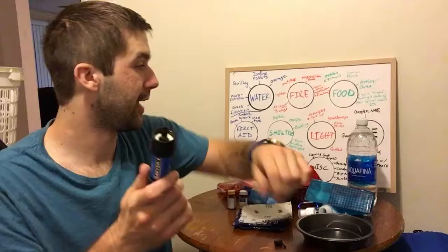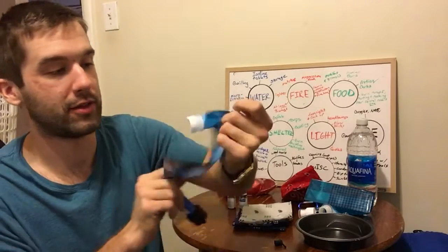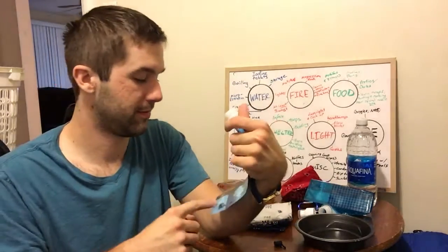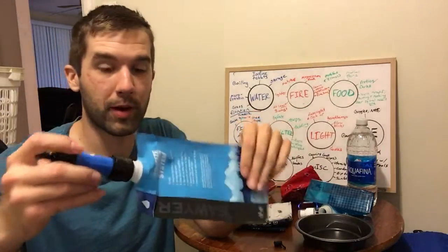The Sawyer straw that I have can go on my water bottle. It can go on the, what is this? A little Sawyer canteen that they give you. I'm not a huge fan of this because it doesn't have anything to attach to anything at all, but it's nice if you want to store 16 ounces of liquid. But like I said, you get your gross filtration, fill it up, no problem, slap this on, and you're ready to go.